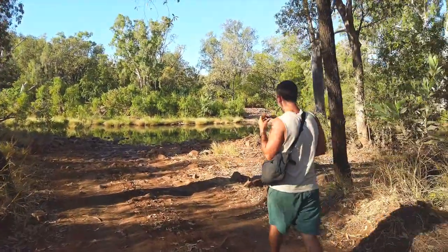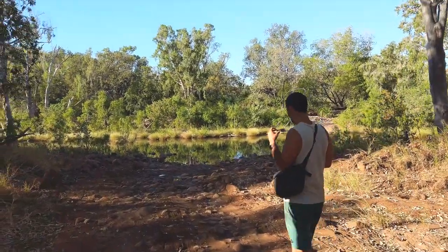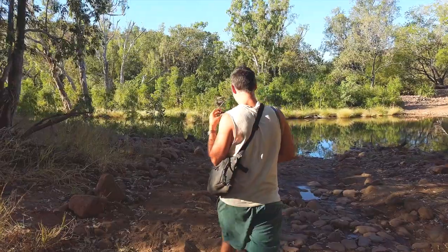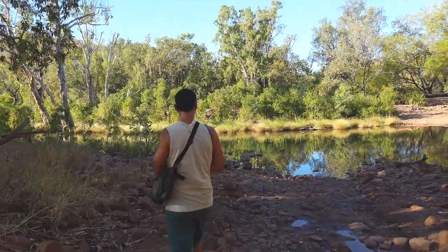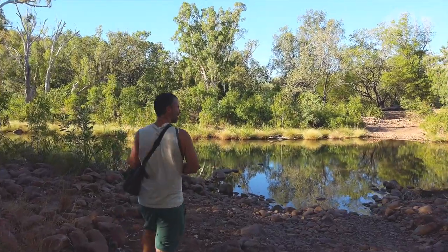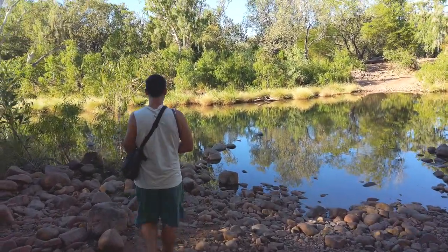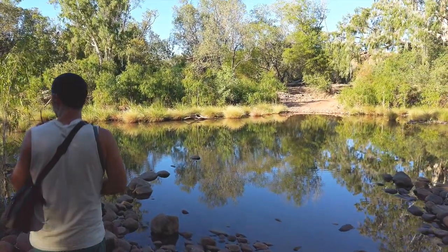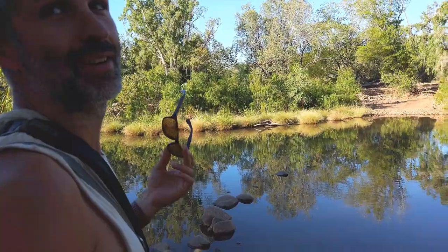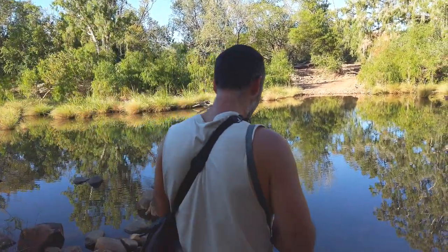So there is a bit of an issue with our plan. There's a river that one would cross in a vehicle, which would be totally fine, except we do not have a vehicle, because we've left her behind. So what is the plan? Well, if we want to continue, we've got to go barefoot. Oh, and that's rocky.